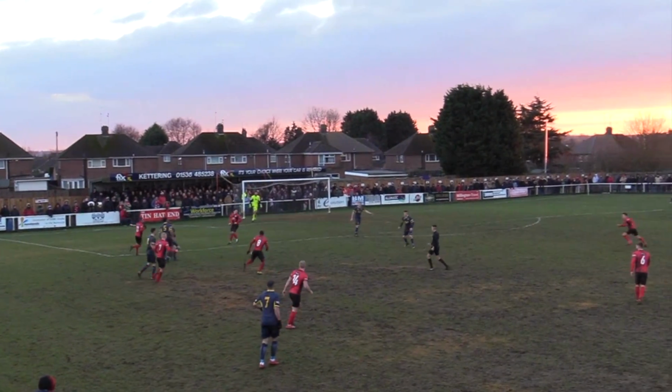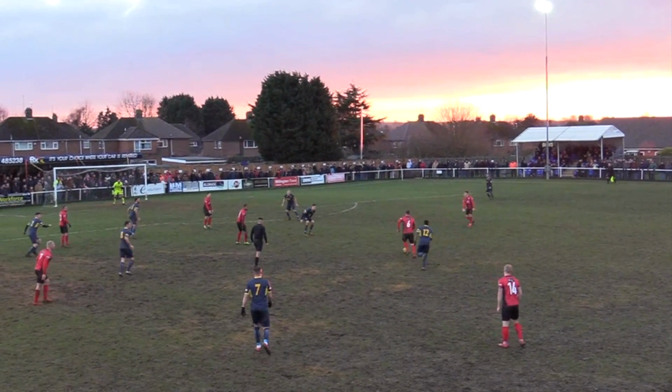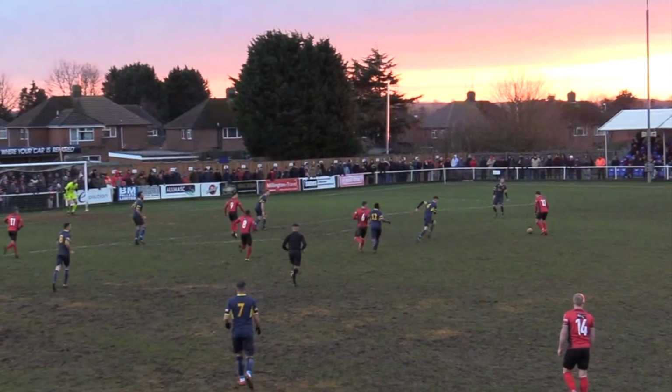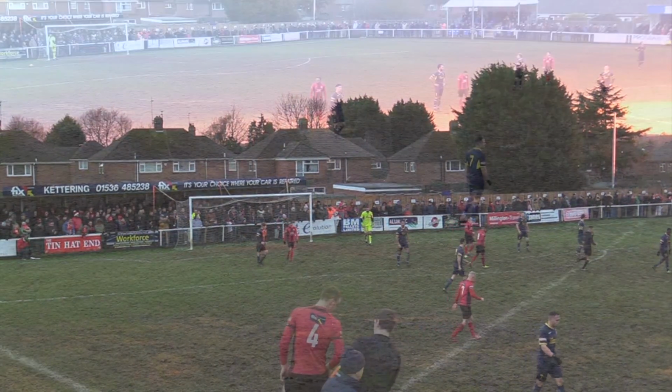Dyer still with it. Or Dye, sorry, I should say. He's not named Dyer, but he has only found Richards. Richards might try a long range. It doesn't. Here's Mills. He fancies the chance. He does. And that's just gone over.